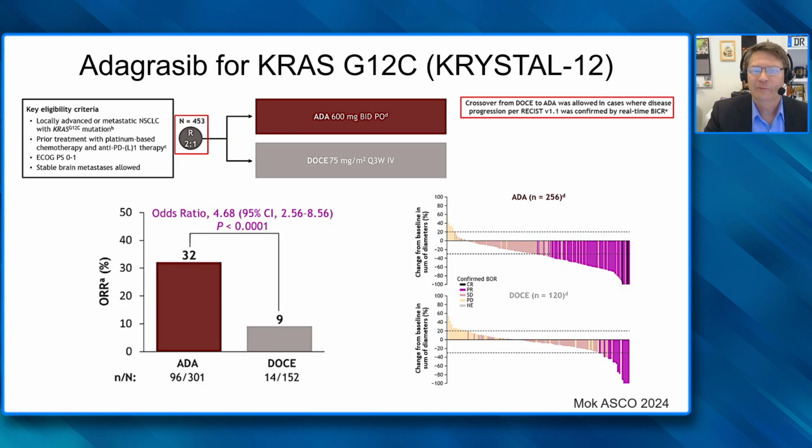So in adagrasib for KRAS G12C in the KRYSTAL-12 study, overall response rates were 30% for adagrasib as compared to docetaxel, around 10%, which is how we expect it to perform, with waterfall plots showing response of the majority of patients after prior therapy. So this is following chemotherapy or immunotherapy or the combination.